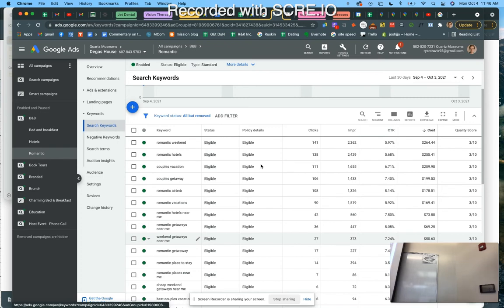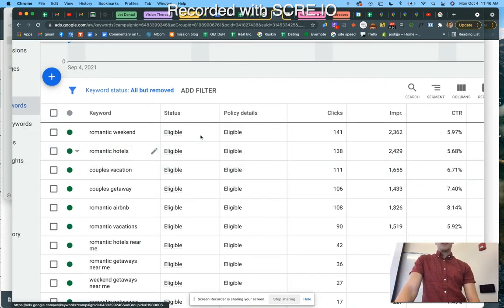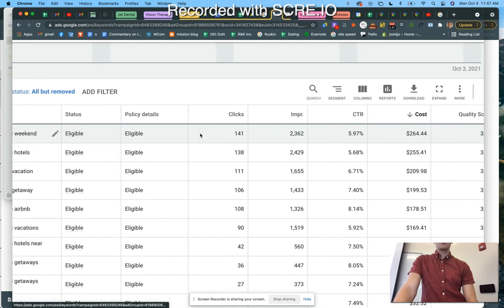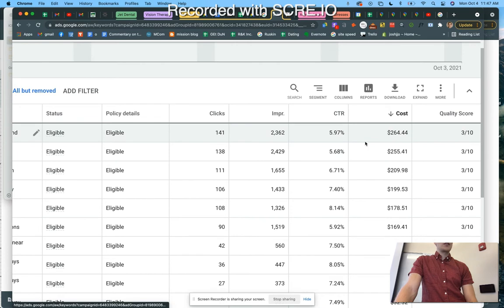If we go across here though, I don't know if you can see this. You can see how each one of these keywords is doing and how much we're paying. So for this keyword, romantic weekend, it's getting 141 clicks. It cost $264 in the last month. 3 out of 10 quality score. That's not great. Probably should work on that.